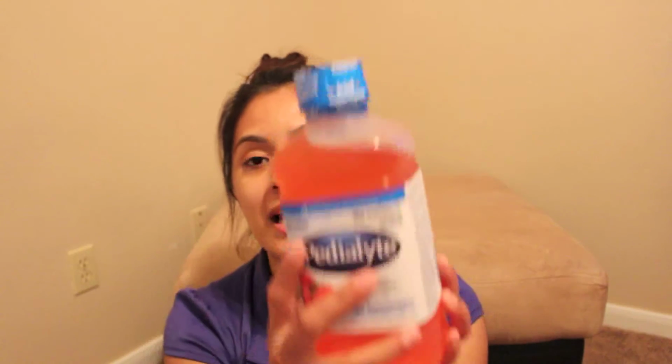Also, you need Pedialyte, and this is the strawberry flavor that I use. It says it replaces electrolytes, because when your baby has fever or diarrhea or vomiting, they lose a lot of water and salt, so you need Pedialyte to replace that, especially when they don't want to eat. I've noticed on my toddlers, and I think all babies, that when they're sick they don't want to eat. So Pedialyte is very good to give your baby or toddler.